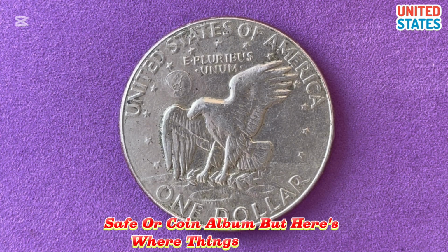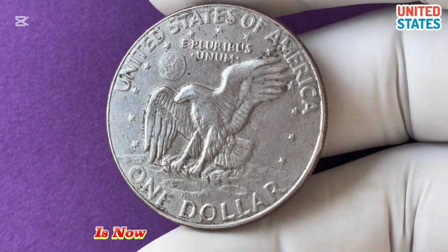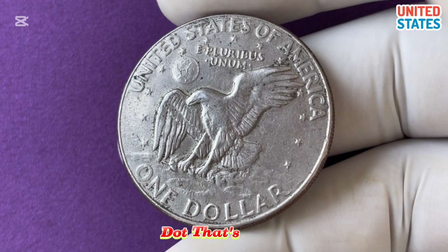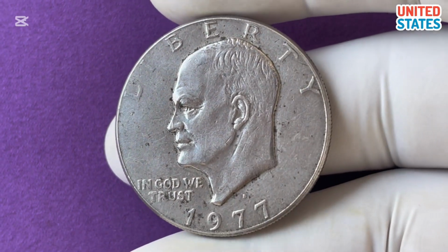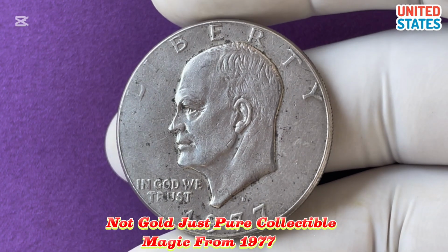But here's where things get crazy. This coin, in pristine proof condition, is now selling for up to $43,000 at auctions across the country. That's right, one single dollar coin. Not silver. Not gold. Just pure collectible magic from 1977.